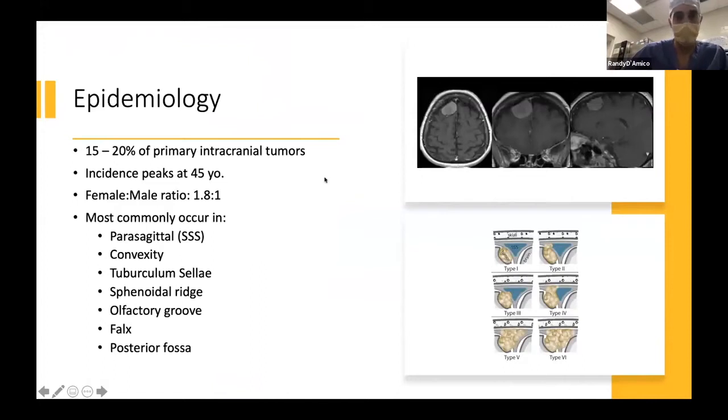So, this is 15 to 20% of primary intracranial tumors. I told you, most common benign tumor in the skull, right? 20% of anything identified. That's a huge number. Peak incidence is about 45 years old, all right? But we do see younger and older. And it predominantly affects women, actually, 1.8 to 1, almost 2 to 1 in women.